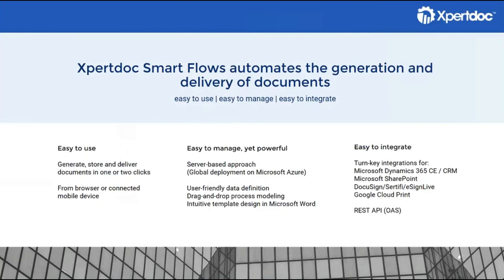What is it all about? Why do you have to be interested in this thing? Well, it actually helps you automate. It helps you deliver documents, generate documents from Microsoft Dynamics in a way that is easy to use, easy to manage, and easy to integrate, and is yet a very powerful solution.